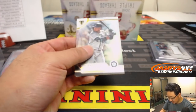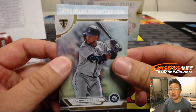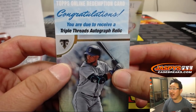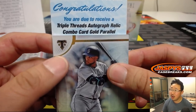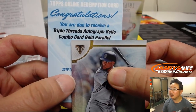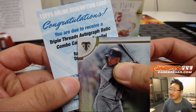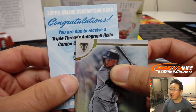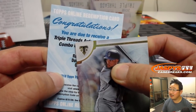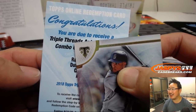Well, let's see. Good luck, everybody. Behind Robinson Cano, who I think they're trying to trade if he waives his no-trade clause. Congrats to someone. You are due to receive a triple threads autograph relic combo card. Gold parallel of... RD and C. Can anyone guess with those three letters right there?